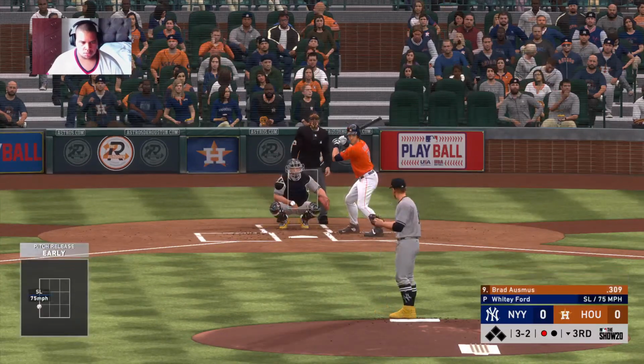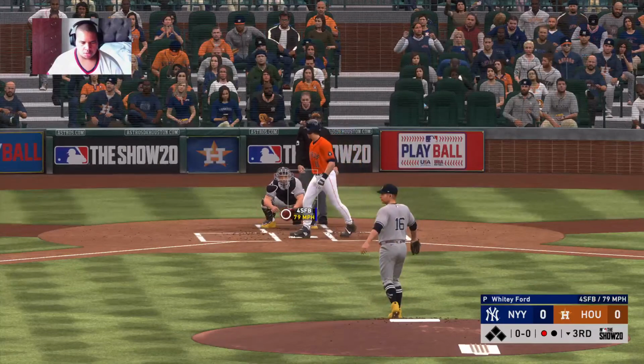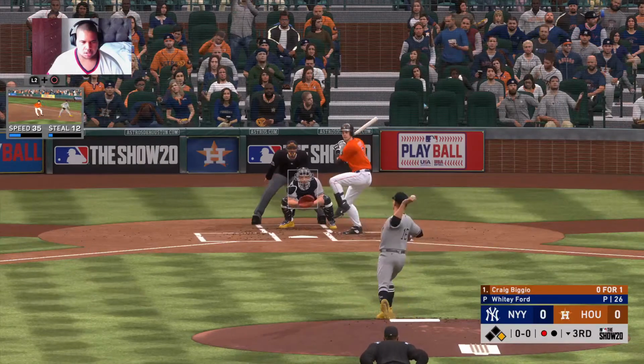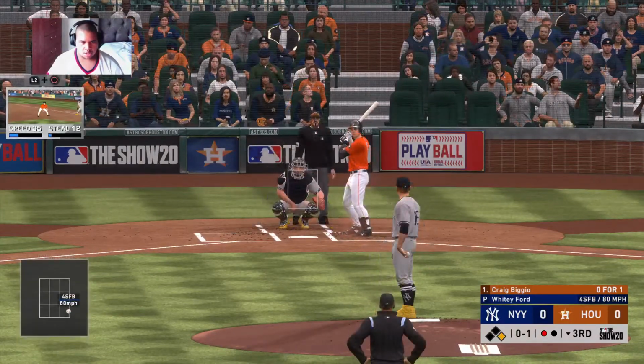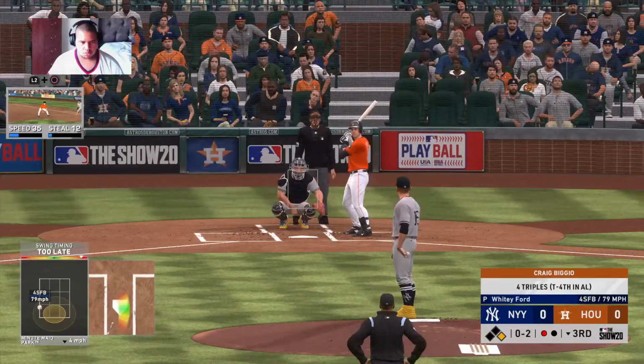And he tries to get him to reach for it, but it stays outside. 3-2. It'd be great right here if he was able to work himself on base. You got the leadoff hitter on deck, and you know the middle of the order is coming up right behind him. Craig Biggio comes on with 1 gone here as he looks at a called strike 1.